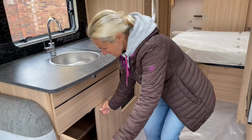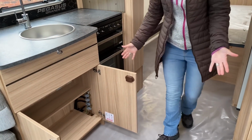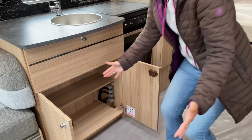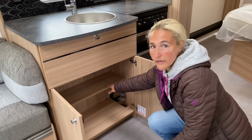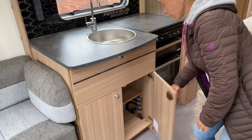Underneath, now this is a really nice bit of storage under here. There's absolutely loads of room. It opens fully up, and because there's nothing impeding you back here, you can get down to it quite easily to use the storage there. So plenty of room under there.